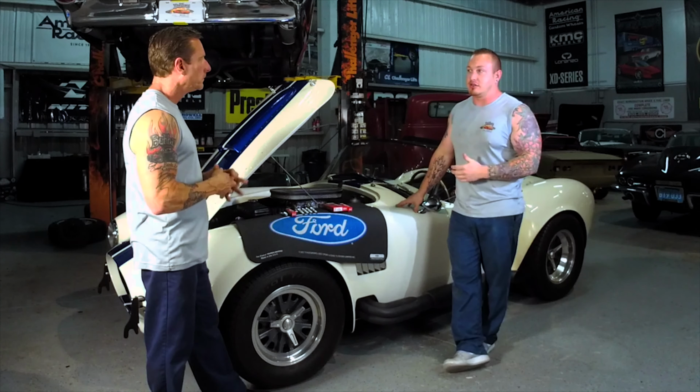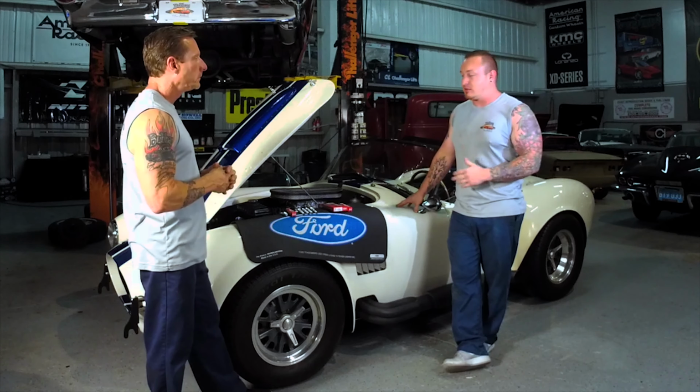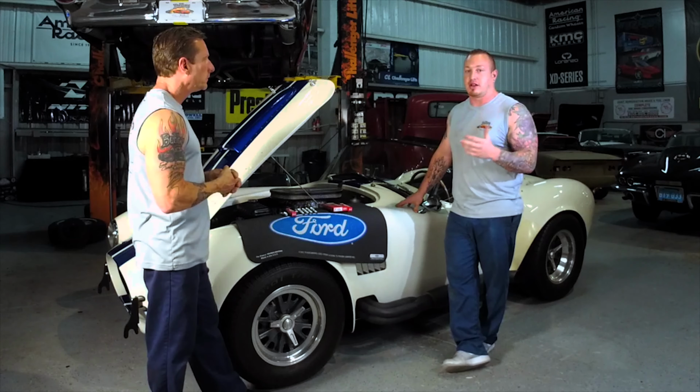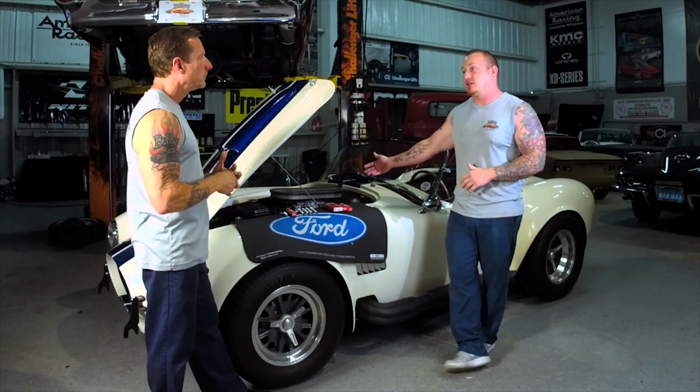It's the same thing Holley tells you in their instruction booklet. It's exactly how to set them so that your float levels are right. You'll have perfect starting every time. You won't have overheating issues. You won't have flooding. Then you can move into the next piece, which is air fuel mixture screws.